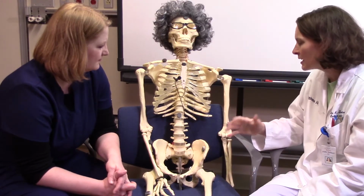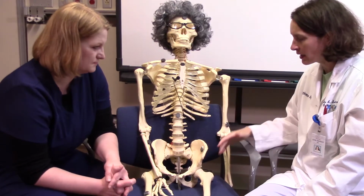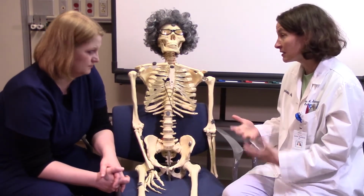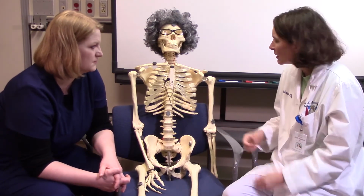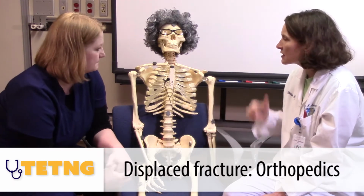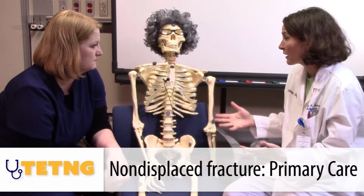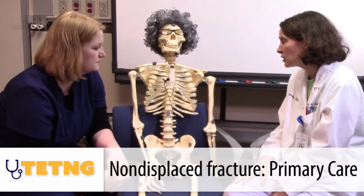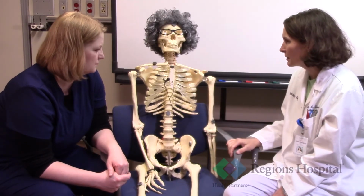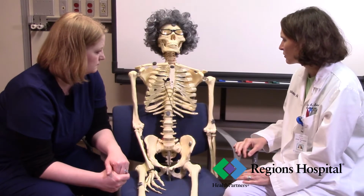Again, 80% of proximal humerus fractures we treat without surgery. So they need a sling, they need hand exercises, they need some pain medicine, and they need follow-up within a week with orthopedics. If it's non-displaced, it's probably fairly reasonable if they're more comfortable following up with their primary care physician. But even a little bit of displacement can become more over the first few weeks. So usually orthopedic surgeon.